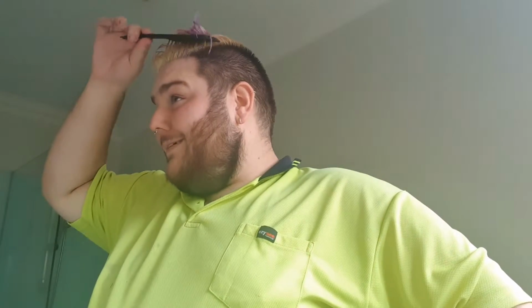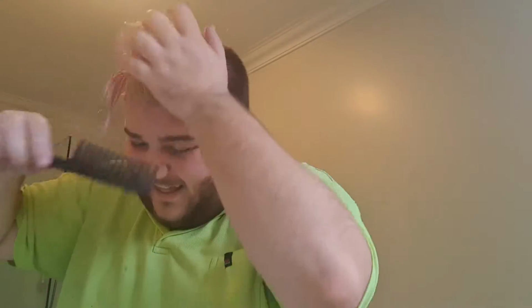What do you guys think? I'm gonna say it did nothing. I don't think it muted, and let me turn the light on. It looks really blonde to the camera, but it's not. I don't think that muted out any of the brassiness that my hair had whatsoever. All it did was turn the pink into a violety, like a purple. Let's get real. Other than that, it did nothing.